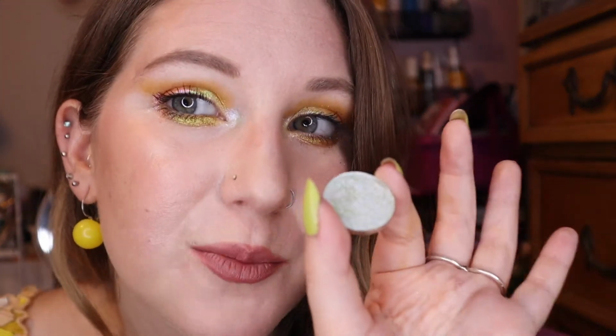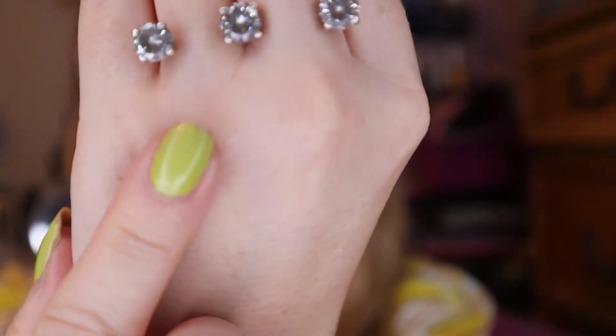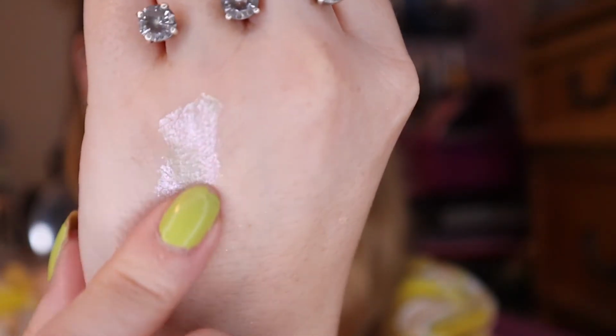I'm gonna say for right now, my least favorite shade in the collection is going to be Peppermint Kiss. I'm just surprised and confused because I know I didn't like how it looked all over my lid, and I'm also not crazy about how it looks in my inner corner. So if it doesn't do either of those things, I don't know how I'm gonna wear it. So this is Peppermint Kiss.